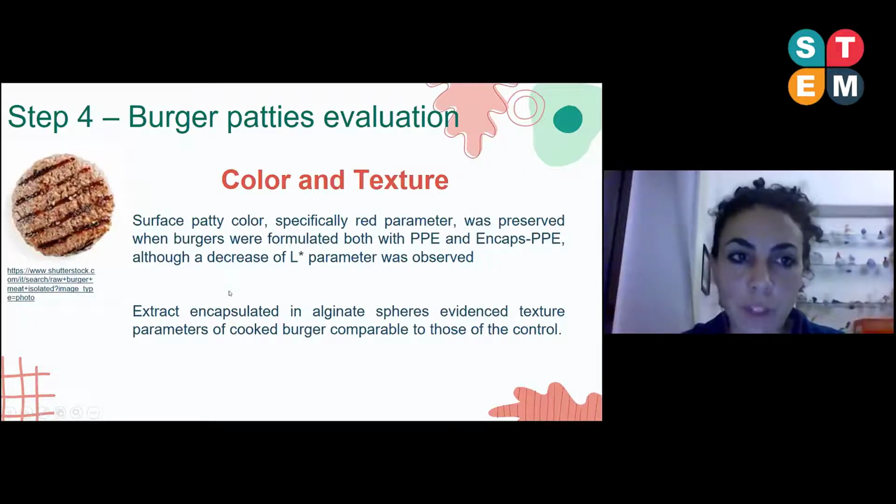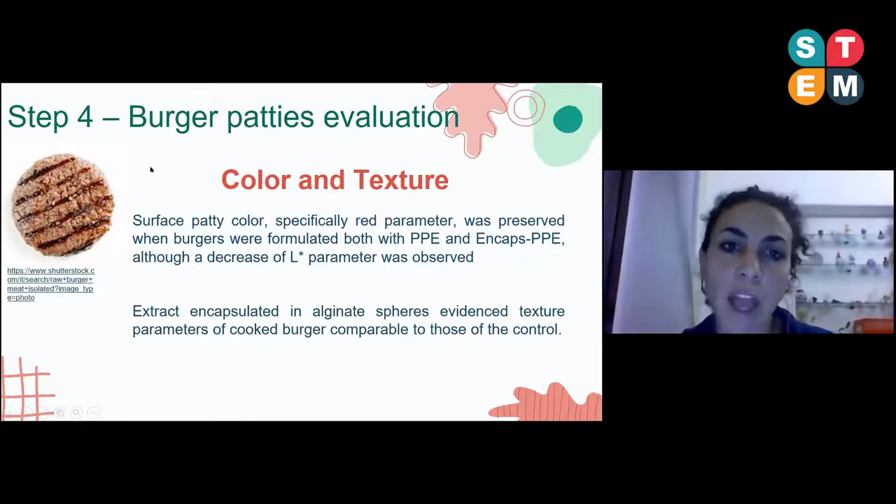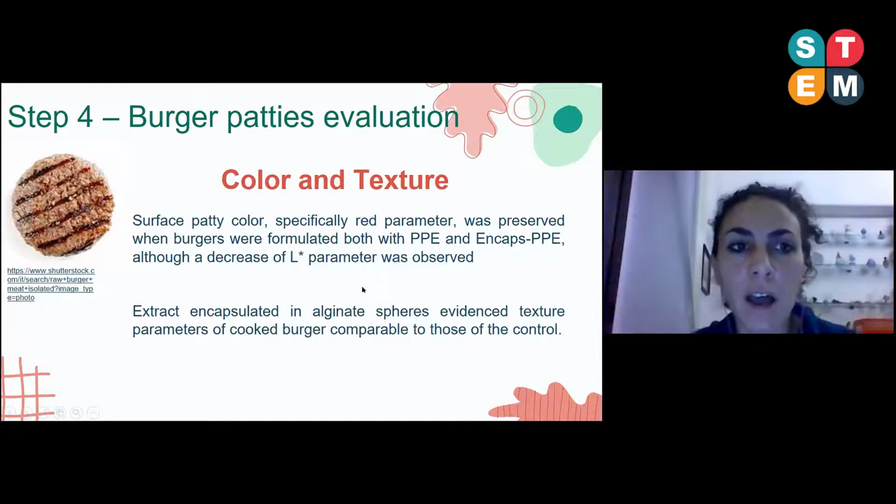Color and texture were evaluated also on a burger patty immediately prepared and cooked. We saw that the red parameter was not affected by the presence of the extract, although we evidenced a decrease of luminosity, probably due to the caramelization of sugar present in the extract. Once again, the extract encapsulated in alginate spheres showed the best texture parameters among samples.